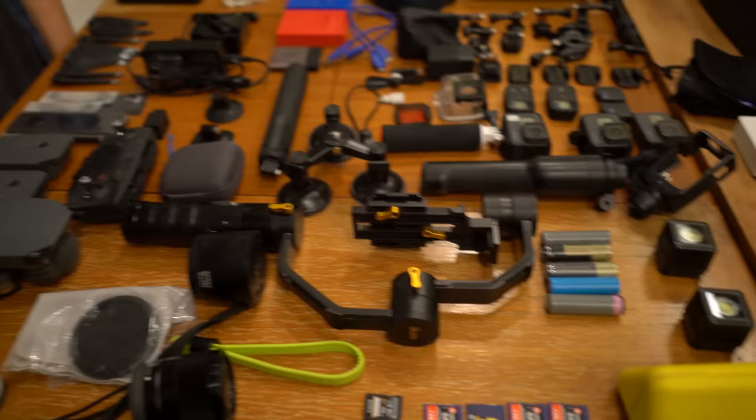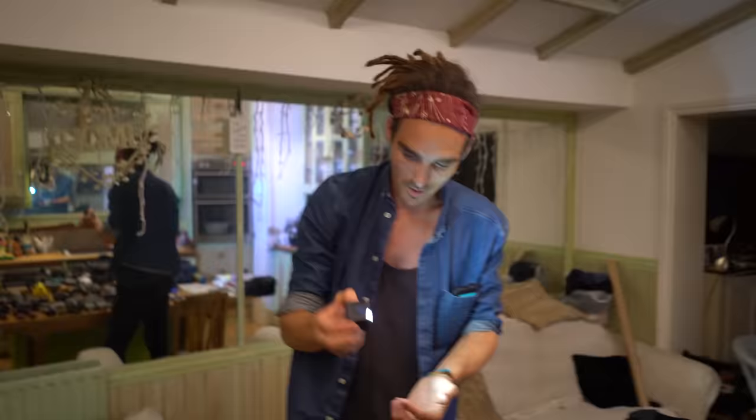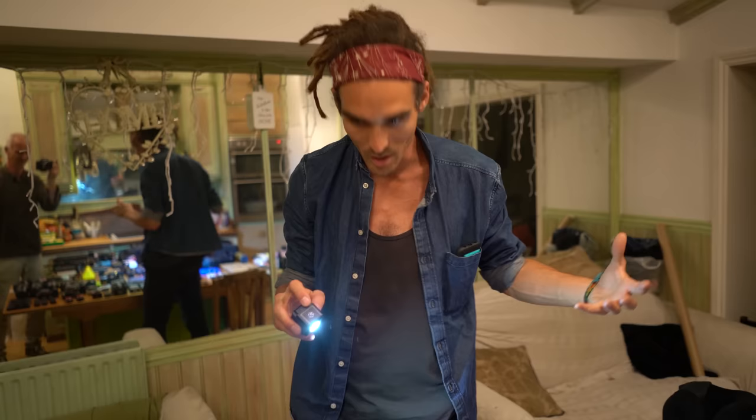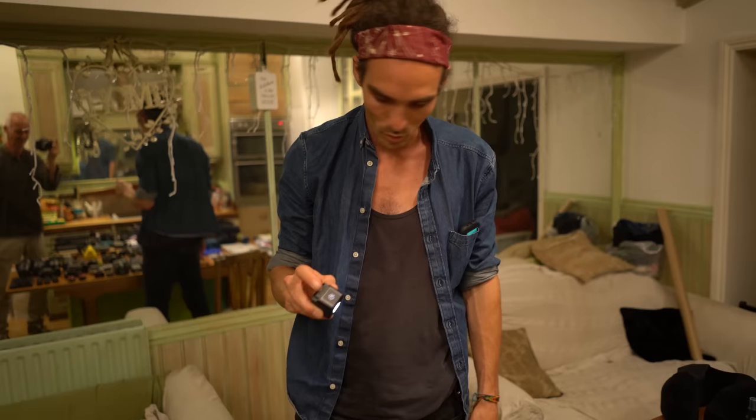These are two Loom cubes. These are the brightest little lights I've ever seen, and these are USB chargeable. They're fully waterproof. You can go scuba diving with them if you want. And yeah, I have two for various situations we might be in where we need some very bright lighting.